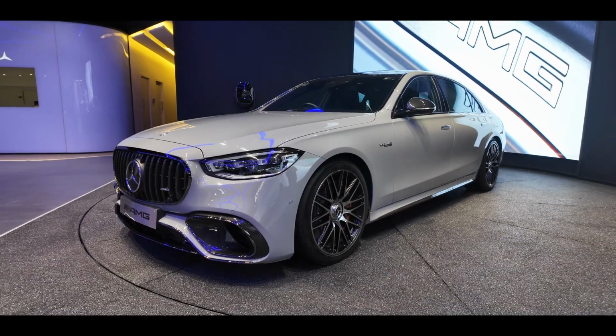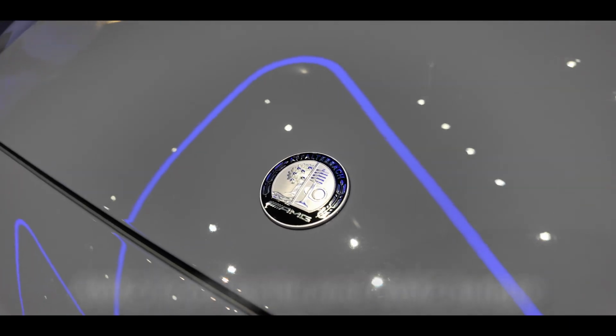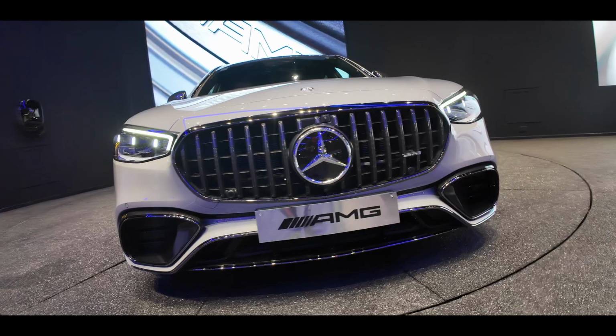This generation of S63 is the first to carry an AMG-specific front grille and an Affalterbach badge to replace the 3-pointed star on the radiator grille. The aggressive front bumper features large air inlets which can be trimmed in carbon fiber.